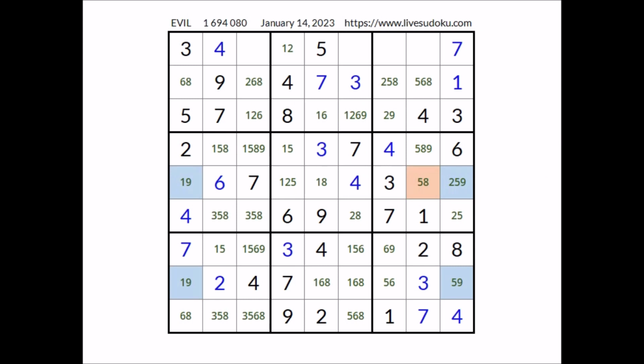Let's see what else. Look, 5 and 8 here, 2 and 5 here, 2 and 8 here. We have another XY situation in these 2 sectors. Number 8 is the common option. In this place cannot be number 8.